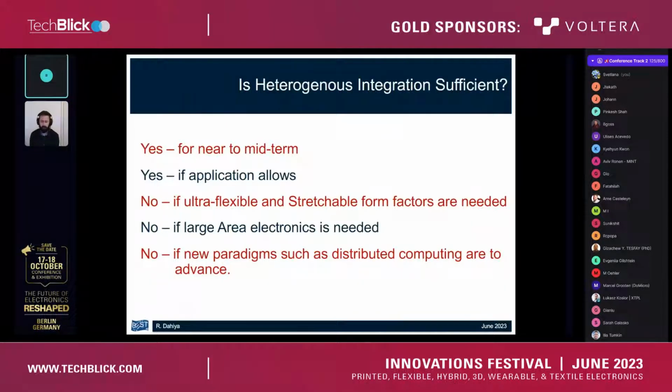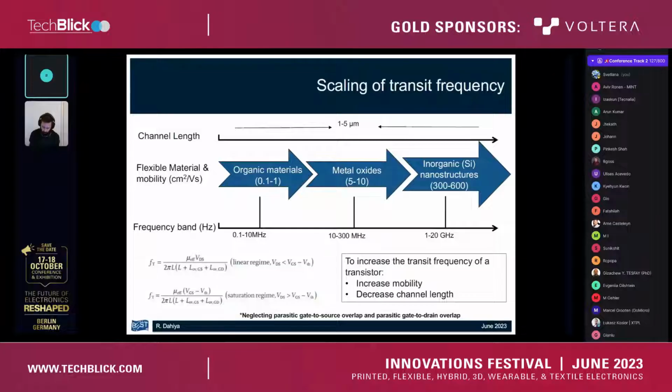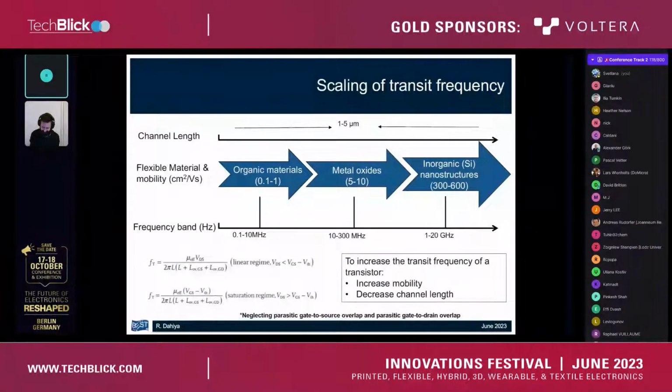So anyway, these are the areas where we look at high performance computing. And next slide, please. In order to get high performance within the electronics domain, if you look at the transit frequency, which is one of the figures of merit when you talk about performance of transistors and circuits, then you will see that it's directly proportional to mobility of material and inversely proportional to the channel length.